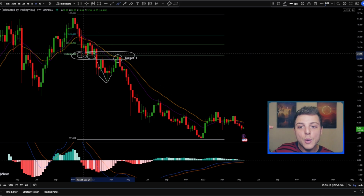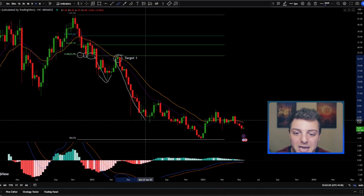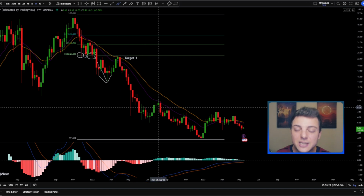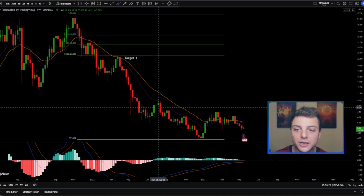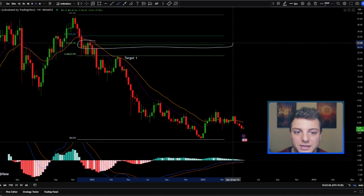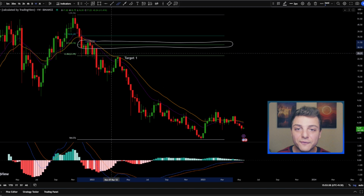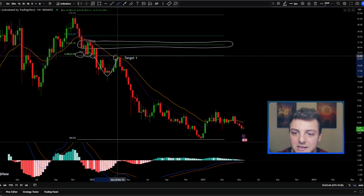Initially it was support. When it gets broken, it then flips to a resistance level, and then we had that major downside breakout. So as I've been speaking about again and again, once a support level gets broken, it will then flip to a resistance level. So this would be the next level, right in this 0.5 level. As you can see, it perfectly lines up with a Fibonacci level, but not only that, it perfectly lines up with support, support, support, broken, resistance, broken.